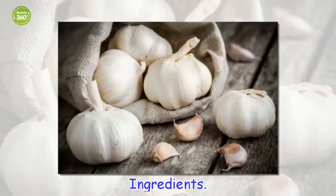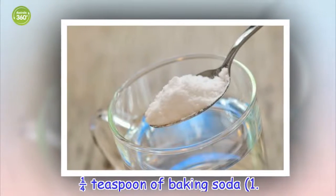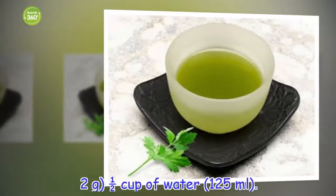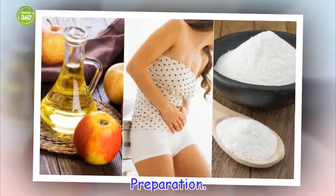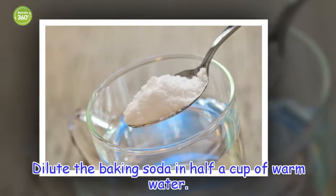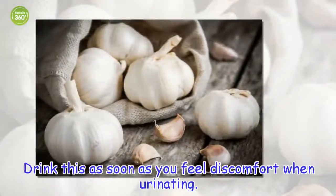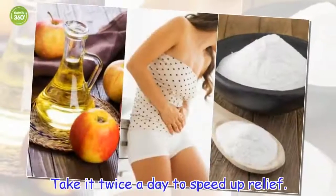Ingredients: 1/4 teaspoon of baking soda, 1 to 2 grams, 1/2 cup of water, 125 milliliters. Preparation: dilute the baking soda in half a cup of warm water. Mode of consumption: drink this as soon as you feel discomfort when urinating. Take it twice a day to speed up relief.